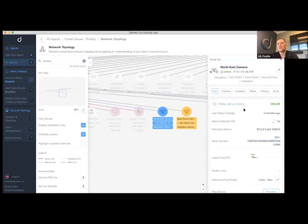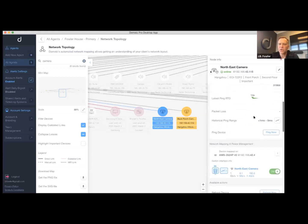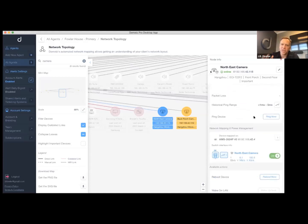So this Northeast camera is kind of a nice one to look at. So I mentioned, just like when we interrogate network switches, we start to see what types of switches they are and they classify them. We do the same thing with cameras. So when we discover that a security camera or security cameras are on the network, we classify them as cameras and we report them back as ONVIF-based cameras, or we check to see if they are ONVIF-based cameras.